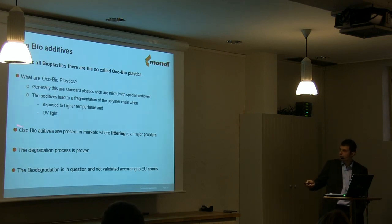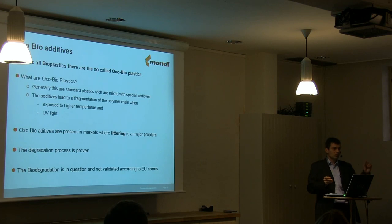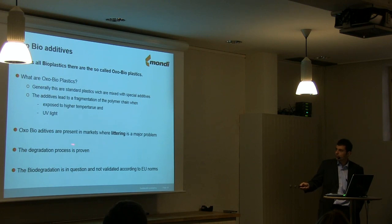And this is proven, and those materials are often used when littering is a problem. The problem is for us, as Mondi, for example, the degradation process is not proven. So you have the degradation to very small particles, what they also call the nanoplastics, but we are not sure that from the nanomaterial on, there is a biodegradable process by a microorganism. So that's the reason we are quite reluctant using those materials. They are in use in some countries, for example in Asia, where they have littering issues. But again, Mondi is not really promoting those materials.